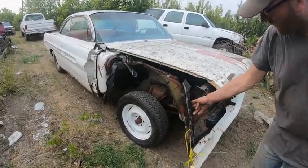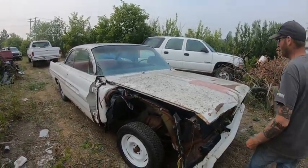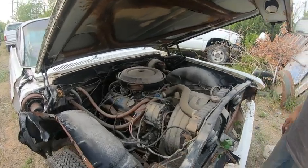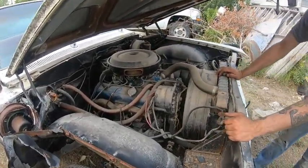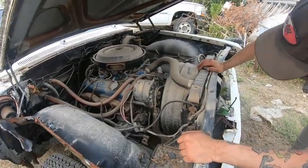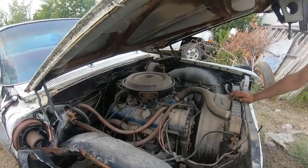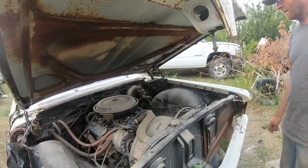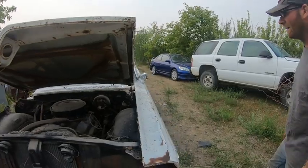Probably grab another one of these guys. It's got a big rod hole in it, but it just has a newer small block in it of sorts. It does turn over, or at least I had it just by hand. So I'll put a starter in it because there's no starter as I can see. I think Ryan's already ordered brakes for it this past week. So I'll get a tune up and drain all the fluids, and later on this week, or this next weekend, I'll maybe try to fire it up.